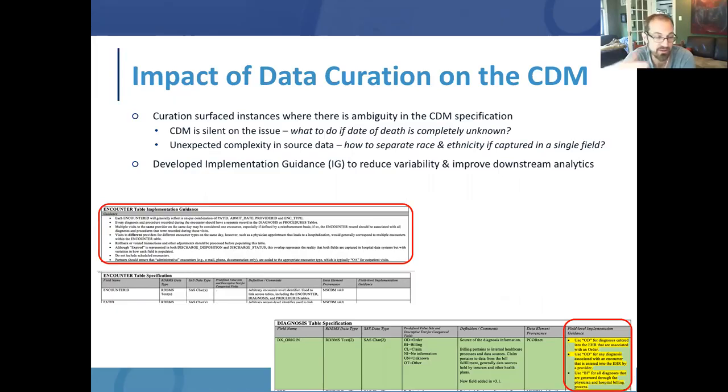We've got general guidance that touches on issues that affect the whole data model. There's table level guidance related to a specific domain, and then there's field level guidance that we have for specific data elements. You can see examples of table guidance and field level guidance here on the slide.